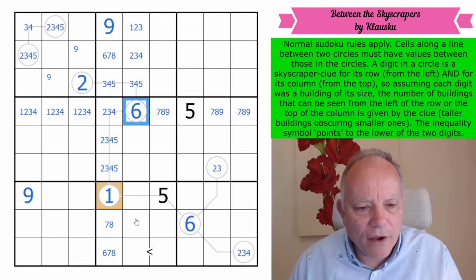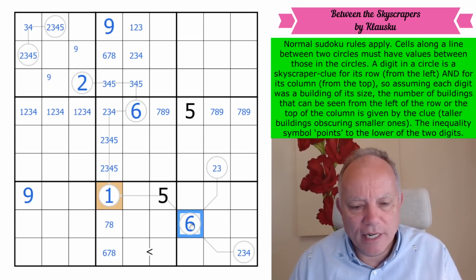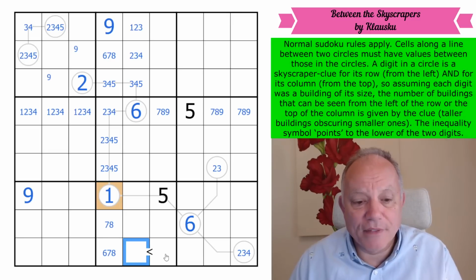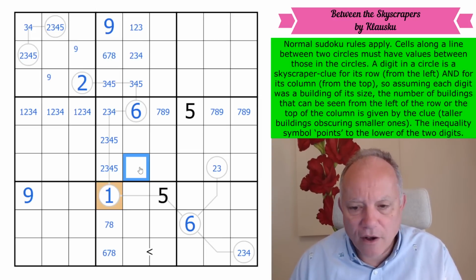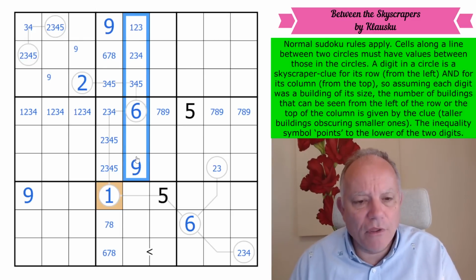You can't put 9 here because it would be 5th in this row and limit that clue to less than 6. So, you can't put 9 here because of the inequality sign, and you can't put 9 here because of the between line. So we've got to put 9 here in this column. And now that is a full thermo down from the top to that 6.